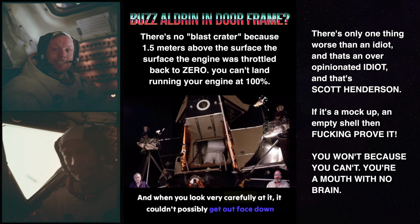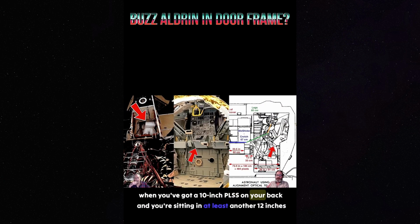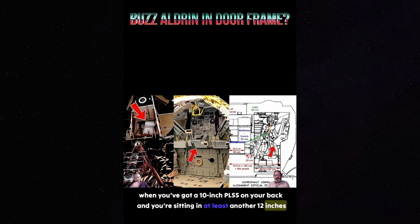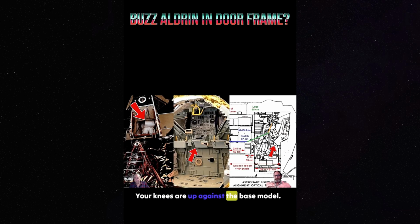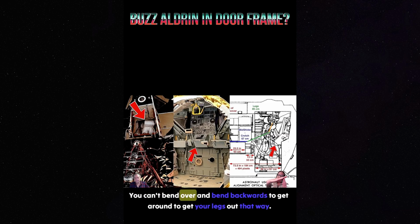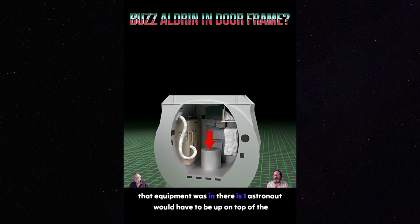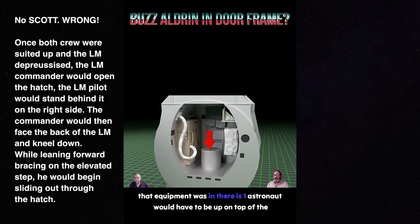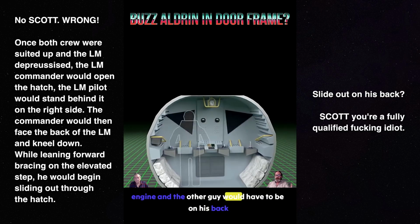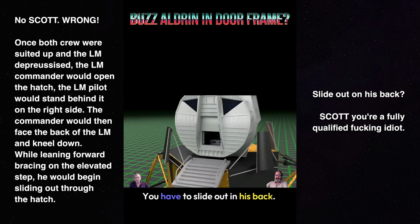And when you look very carefully at it, they couldn't possibly get out face down and come out on their belly when you've got a 10-inch PLSS on your back, and you're sitting in at least another 12 inches for the console. Your knees are up against the base model. It comes up 20 inches, and then the rocket engine is there. You can't bend over and bend backwards to get your legs out that way. Your body doesn't go that way. The only way they'd be able to get out if that equipment was in there is one astronaut would have to be up on top of the engine, and the other guy would have to be on his back and go out on his PLSS to get out that door. You have to slide out on his back.